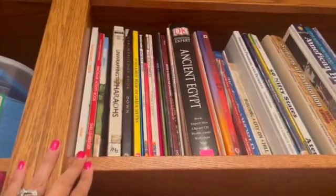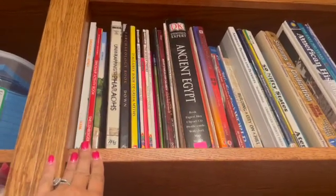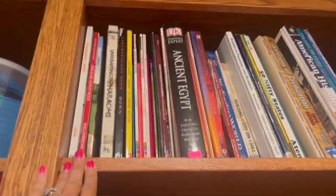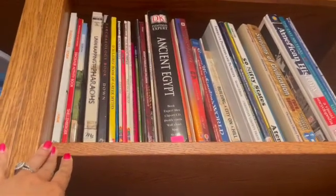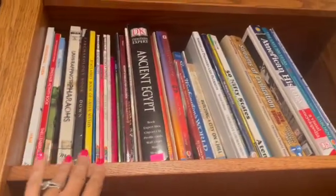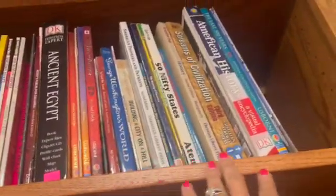And how I laid this out, you know, I don't know, I may tweak it, but up here in this shelf, I kind of have history, and I kind of organized it chronologically. So we start with dinosaurs, and then we're into Egypt, and then we're into George Washington, and going on forth like that.